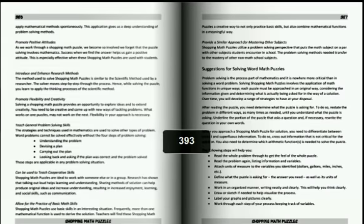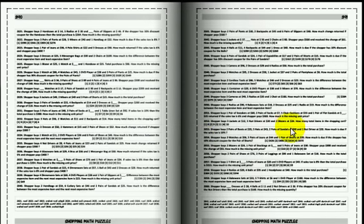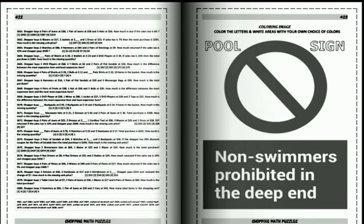Shopping math puzzles. Typically, examples are given of what you would buy in a supermarket or department store, and you figure out the answer, how much you paid. Sometimes you have to give an actual number, sometimes it's multiple choice. The bottom has the answers.